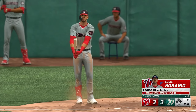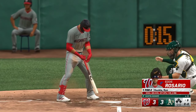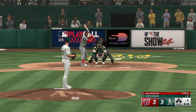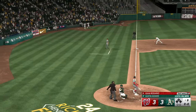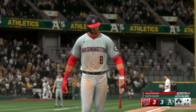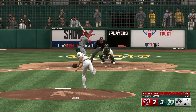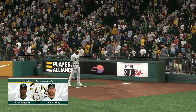And we're back. All set to start the ninth in this one. Here's the left fielder, Eddie Rosario. The wind of the pitch. Fought off foul. Left-hand hitter waits. All one. Movement in the bullpen. Danny Jimenez getting ready to go.